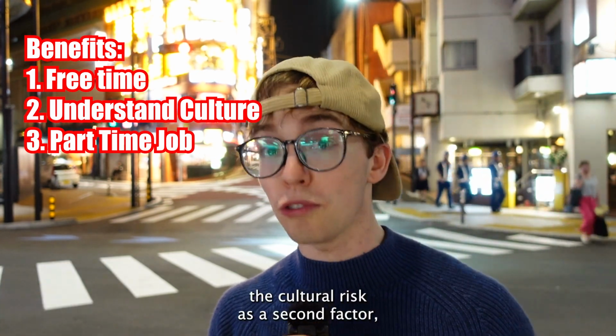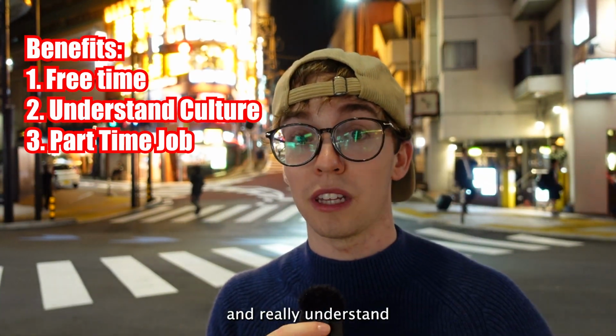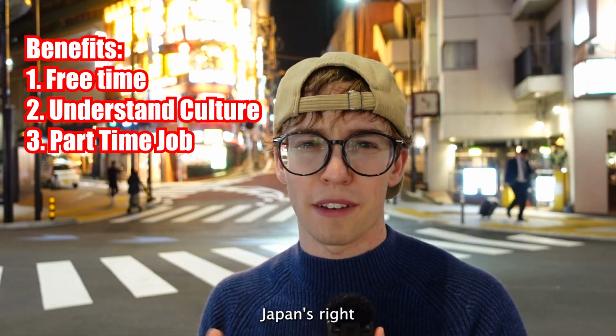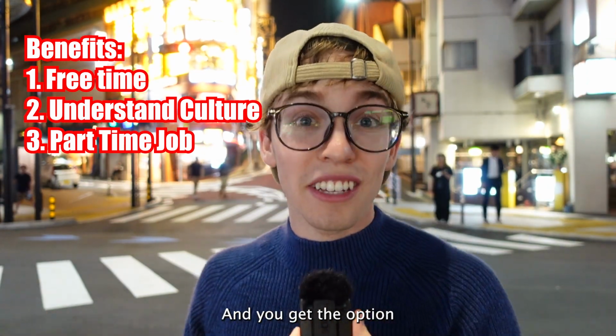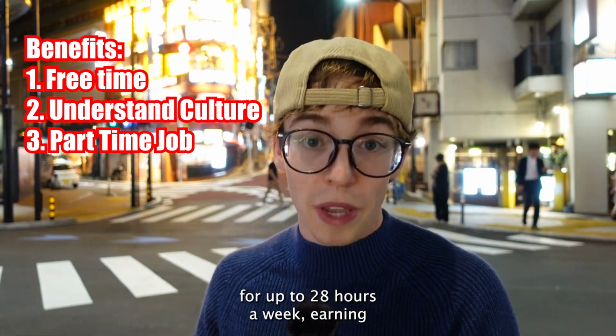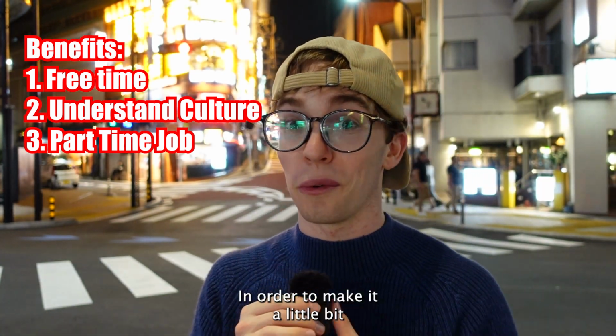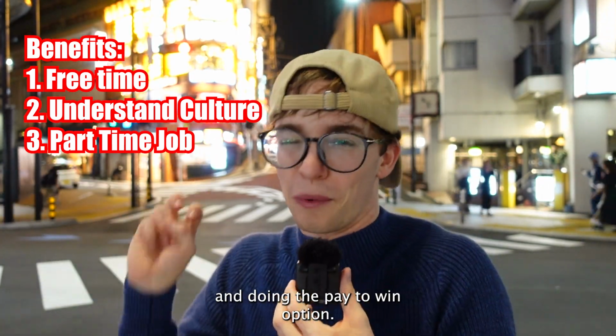You get to buy down the cultural risk as a second factor, meaning you get to spend time here and really understand whether or not Japan's right for you and your business and what you're looking to do with yourself in the future. And you get the option to opt into a work permit, which allows you to work for up to 28 hours a week, earning a little bit of yen while you're here in order to make it a little bit more affordable for you to be staying here and doing the pay-to-win option.